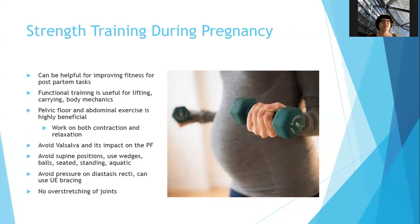You want to avoid Valsalva because it has an impact on the pelvic floor as well as on the thoracic cavity. You want to avoid supine positions because the baby can put pressure on the aorta. So you can use wedges or balls. Seated, standing, aquatic therapy is wonderful for pregnancy. Avoid pressure on the abdomen, and if they have diastasis recti, use upper extremity bracing. And we want to avoid overstretching joints because everything's hypermobile at this point.